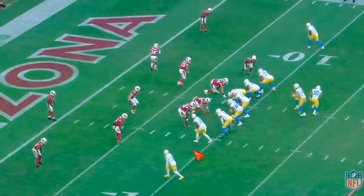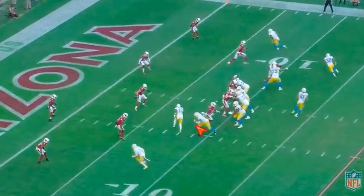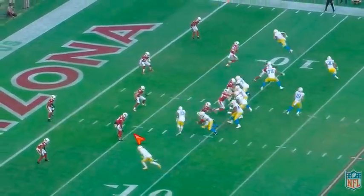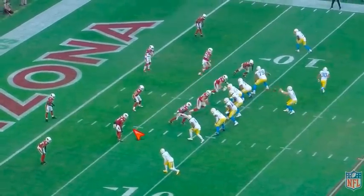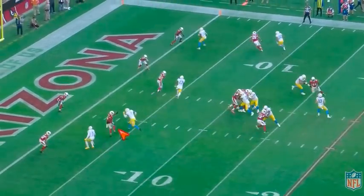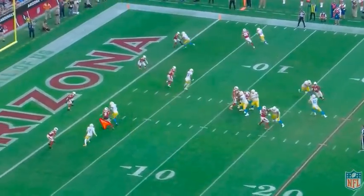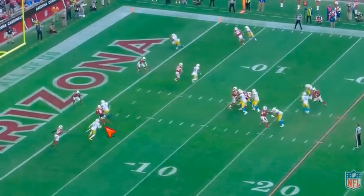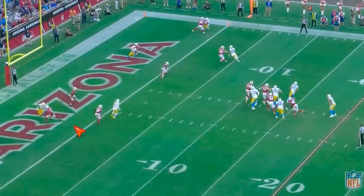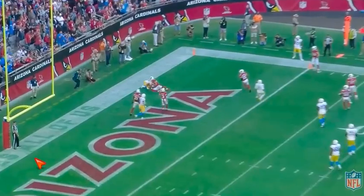Here again, you're going to have this tight end on a corner. You keep your outside leverage on him. Do a good job not letting him use the hands against you. Flip your hips. Get in this. I mean, you're locking him up in man coverage.